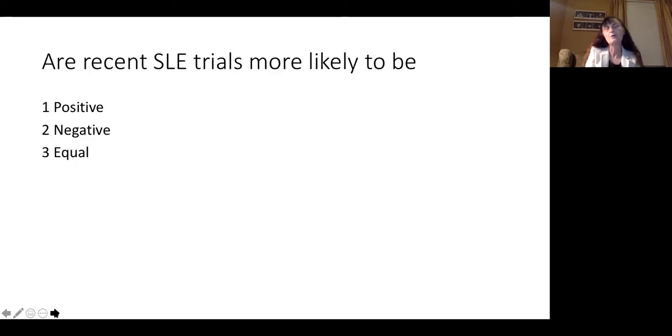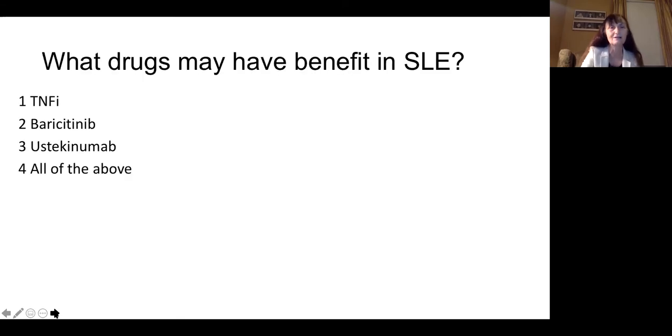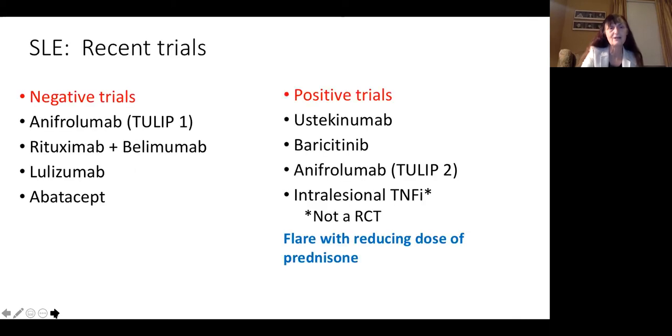So a question that you can think of the answer: are recent lupus trials more likely to be positive, negative, or about equal amounts of positive and negative? And while you're thinking, what drugs may have benefit in lupus? Do you think TNF inhibitors work, baricitinib, ustekinumab, or do you think all of those might have a role? So you're thinking of these answers. And recently, there have been trials, many negative and some positive as well.